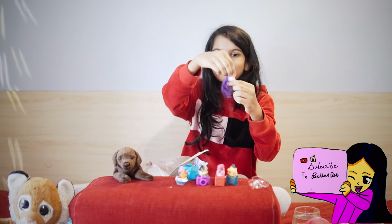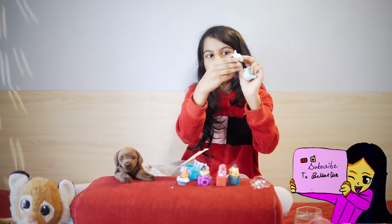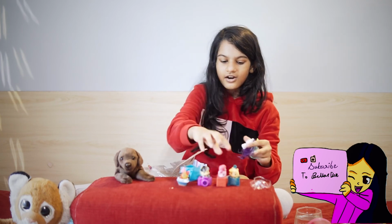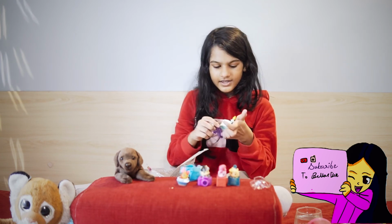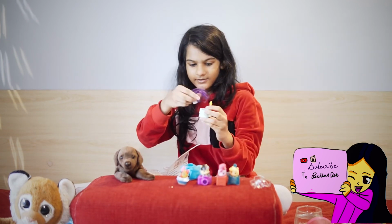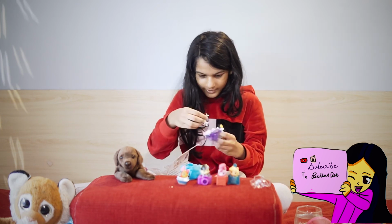Why is her horn so bulky? It's so big and cute. Wow, look at her hair. It's so nice. I thought she was having a fake, like hard hair. She has multiple hair. Look how cute she is. Oh my God. And she is the Statue of Liberty. Look at that. Statue of Liberty Rarity. Oh, and I forgot her headpiece.